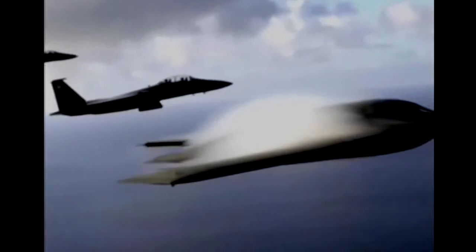Both the F-117 and the B-2 reach top speeds of about 650 miles per hour, just shy of Mach 1. Neither carries guns or air-to-air missiles, and they depend on stealth for survival, not speed or weapons. Both planes showcase stealth technology's role as a force multiplier.